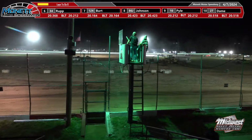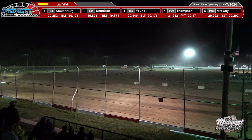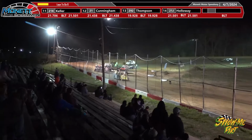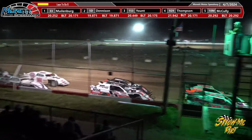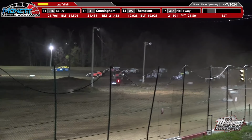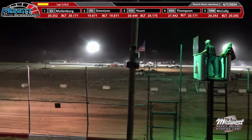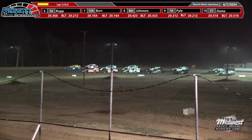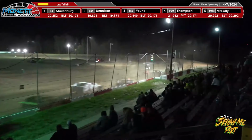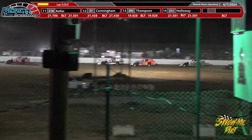$292 going to go to the back there. Green flag, here we go. Almost 3 wide there for our second spot. We'll see how much ground the 292 can make up as he starts back from the rear.